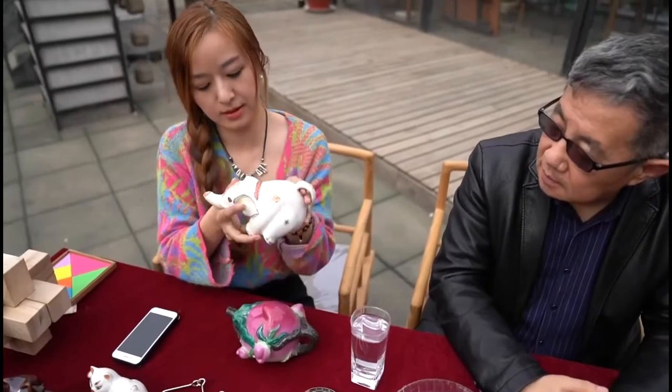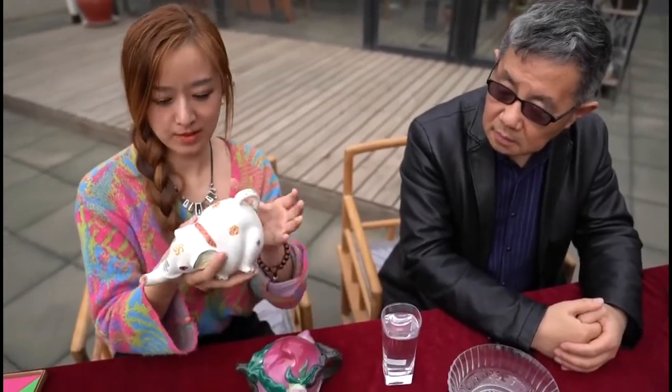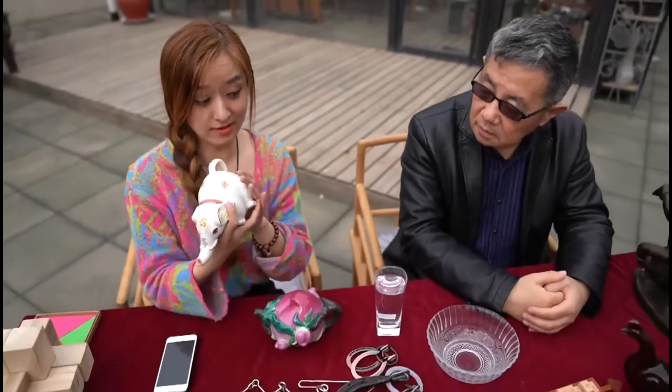This is an elephant. I think a lot of the things that we are seeing here in China have the meaning of auspiciousness or good fortune. Yeah, this one is exactly like that.